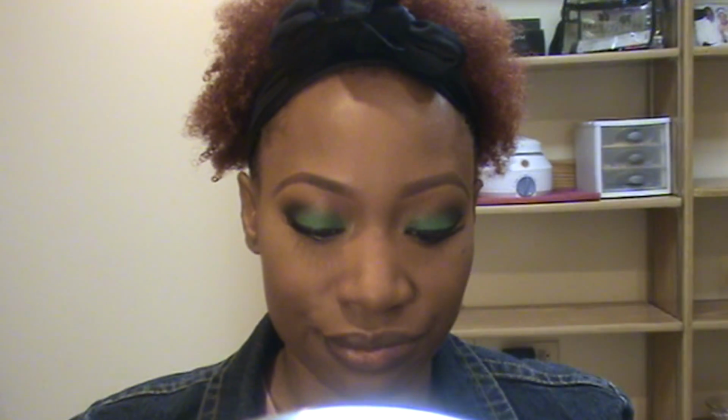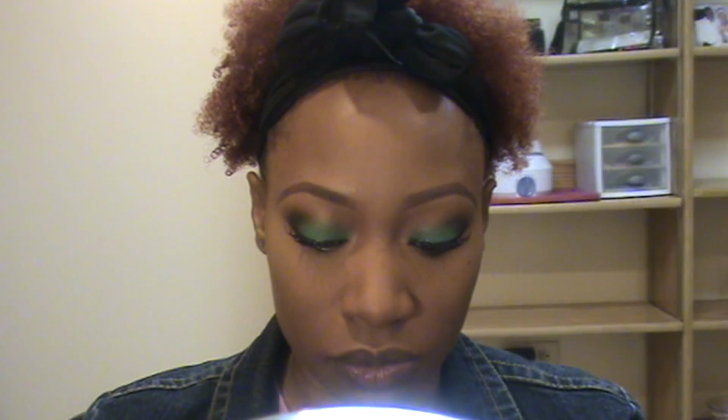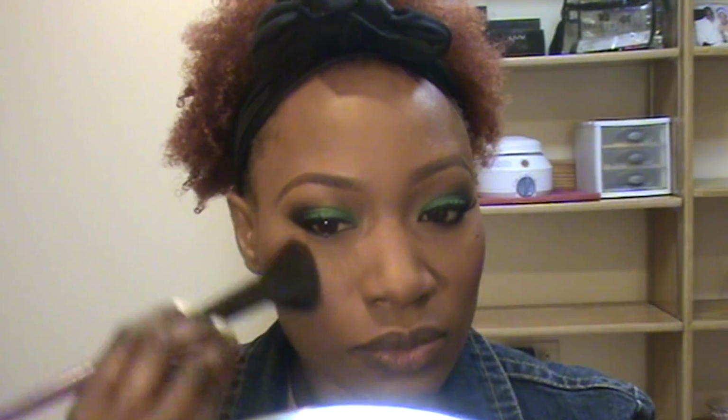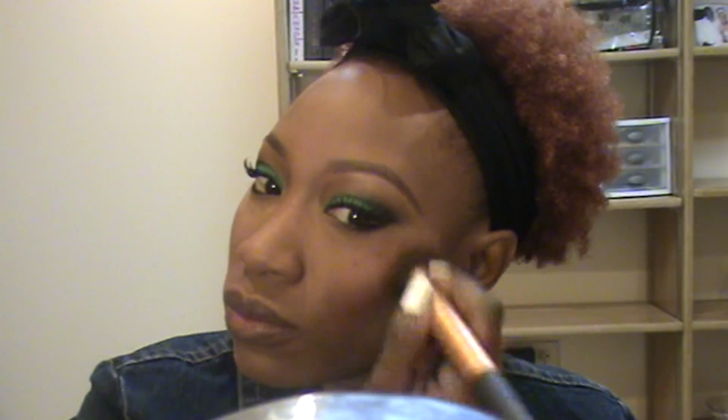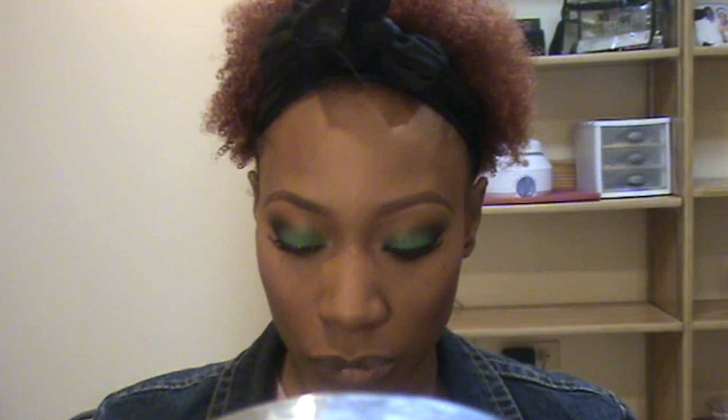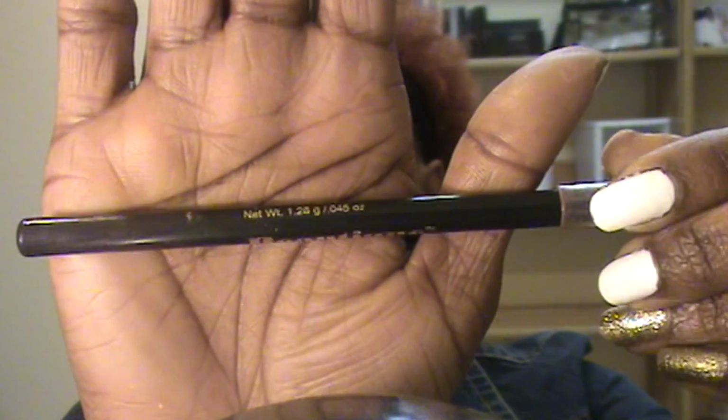So now I'm going into my Broken Blush. This is the Sheer Blush by Black Radiance, and the shade is Plum Sorbet. And I just apply it to my cheekbones and blend it all out. And on top of that, I use the Black Radiance Baked Artisan Bronzer, and this is in Ginger Snap. I use this with every single blush. It doesn't matter what shade it is. I forever use this because it gives a really nice, beautiful glow.